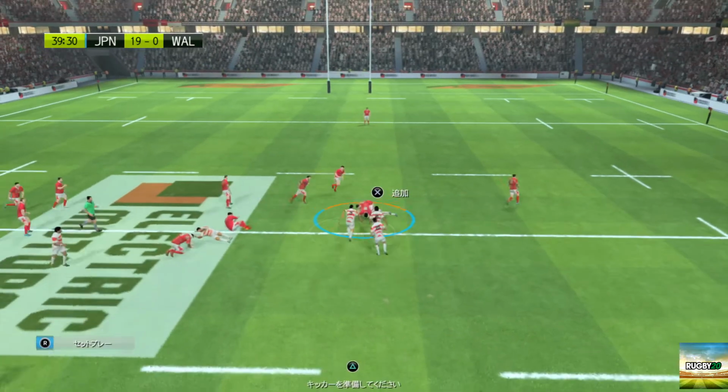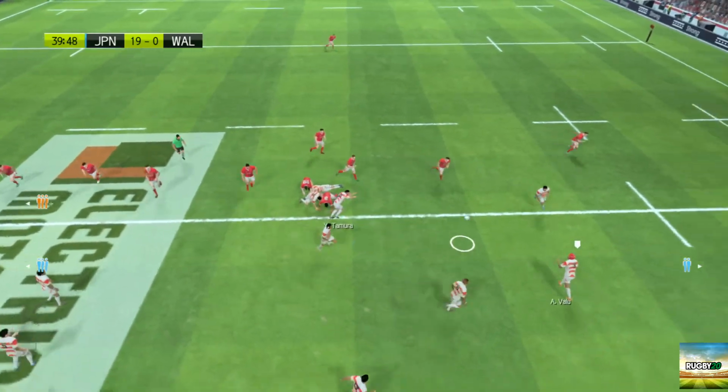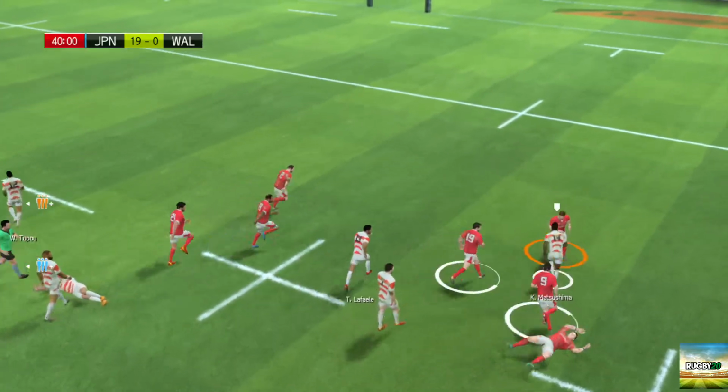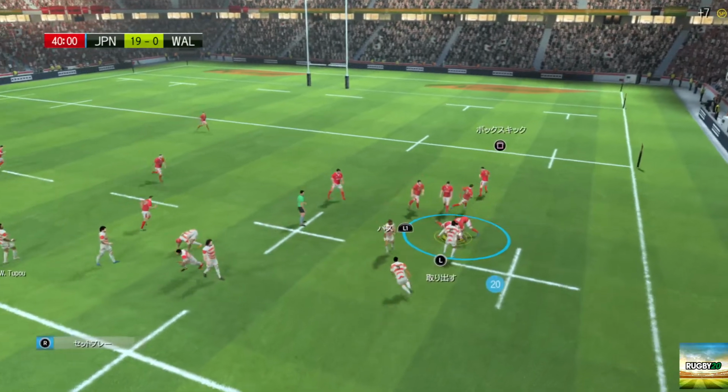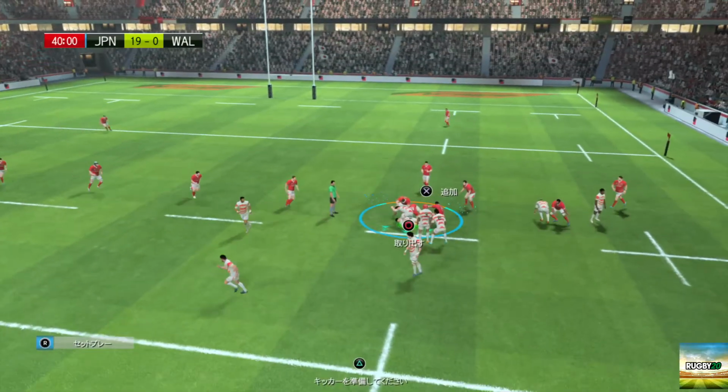They're scrapping for the ball. They've held on to the ball. And he still manages to free up the ball despite that contact. Ruck. Big tackle by Halfpenny. The referee says that's a ruck.